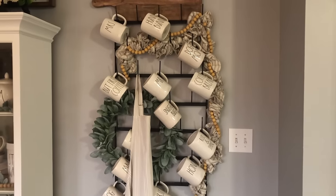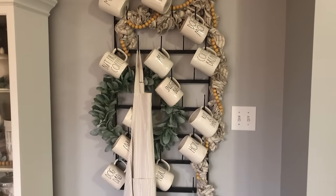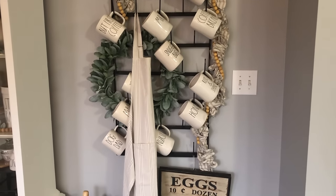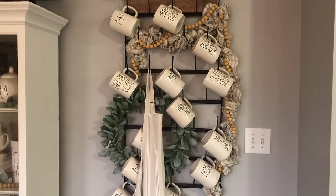This rack is from Decor Steals. This is a really popular rack. I'm sure you guys have seen it on Instagram. And then I just have some Ray Dunn mugs hanging from that.